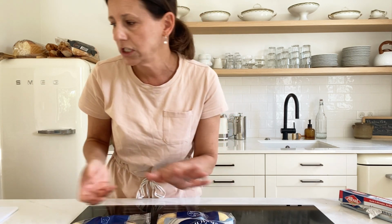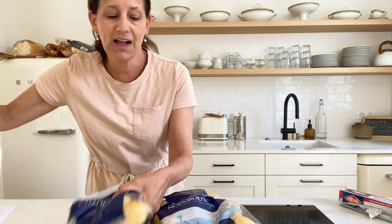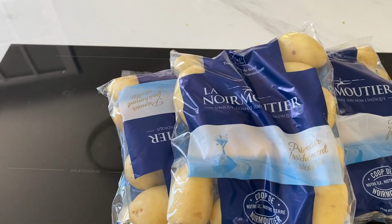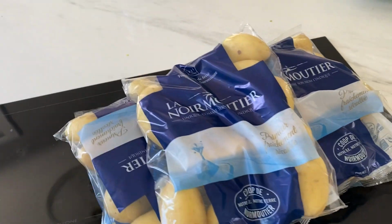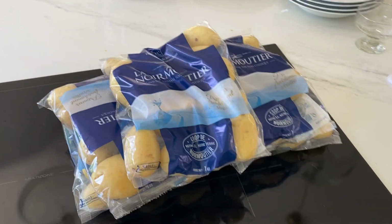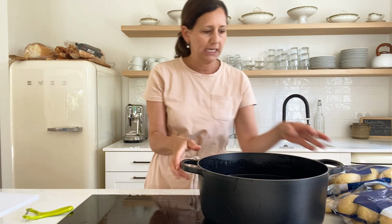So let's see, I've got 1, 2, 3, 4, 5. Which, I know this looks like a lot of potatoes, but I have 5 young men coming, all in their 20s. And one thing I have learned about these young men is, boy, can they eat. So I wanna be prepared. I've got my huge pot of water here, which is what it's gonna take to boil all these potatoes. It sort of looks like a witch's cauldron.